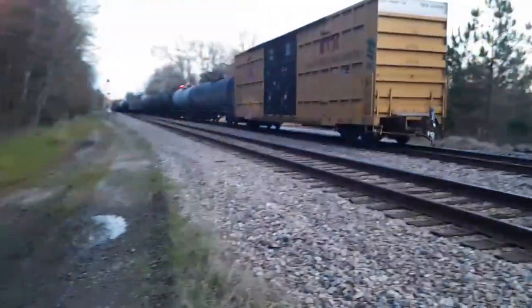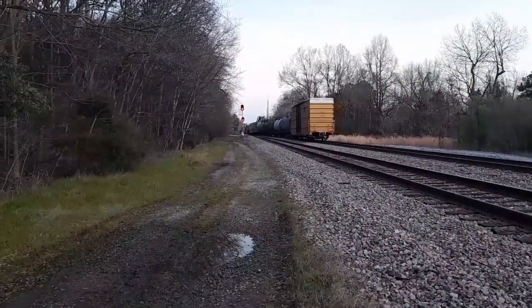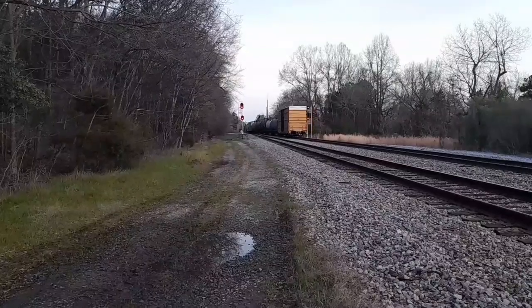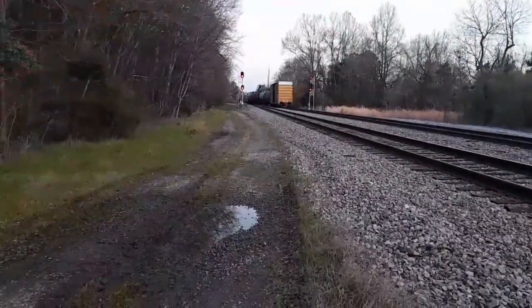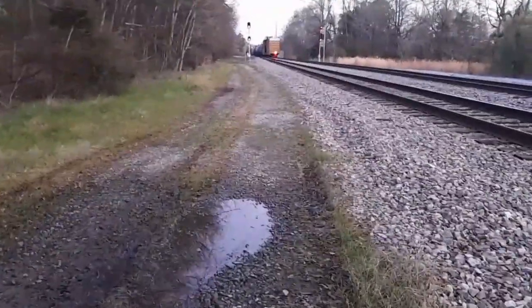Loaded boss car on the bottom end. Blue EOT and it's flashing. Alright, coming out of the side and going on the main line down there. Heading to Greenwood to go home. He gets off duty when he gets in Greenwood, 13 miles away.